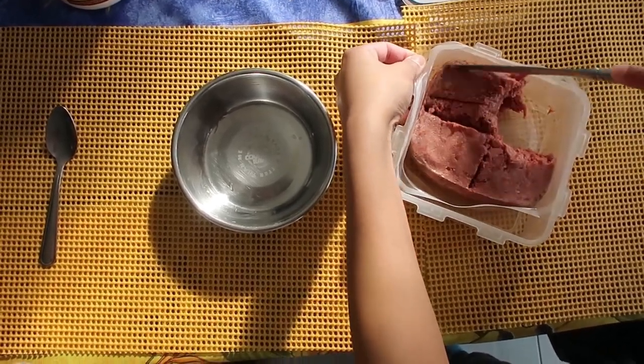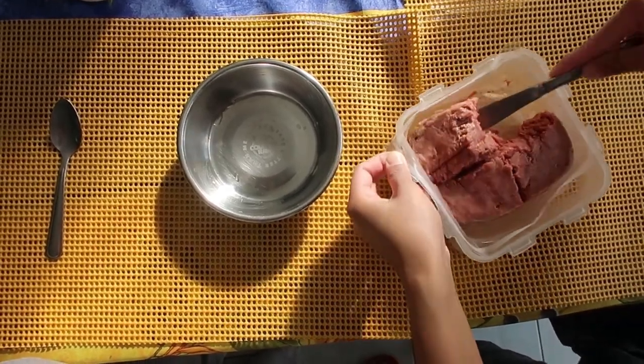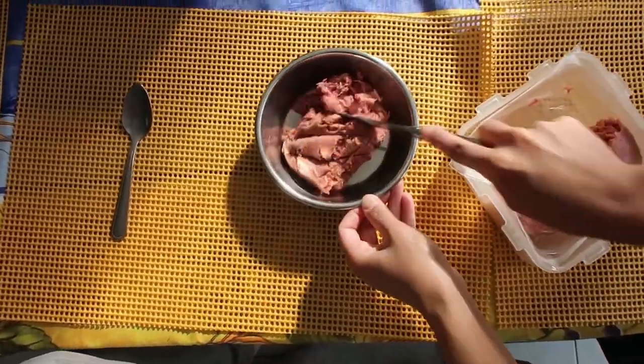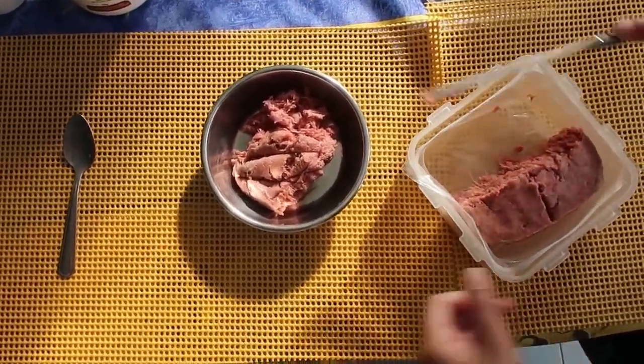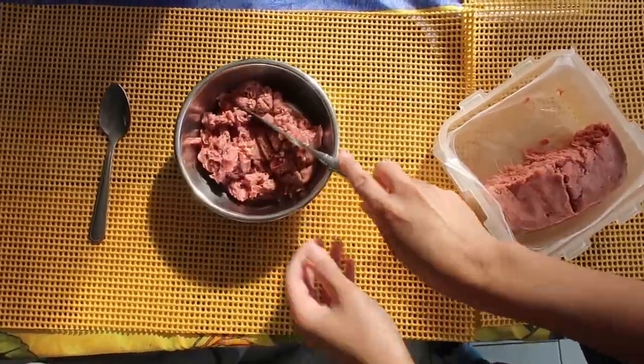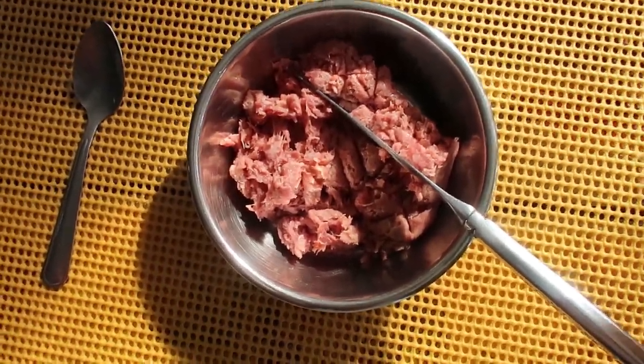I try not to touch it because I try to be careful with raw, especially. You have to wash your hands after handling raw, and they always tell you to wash your hands afterwards. That's pretty much what he gets, and we smush it up. Obviously, when you get it, you have to defrost it, so this other pack is for tomorrow.